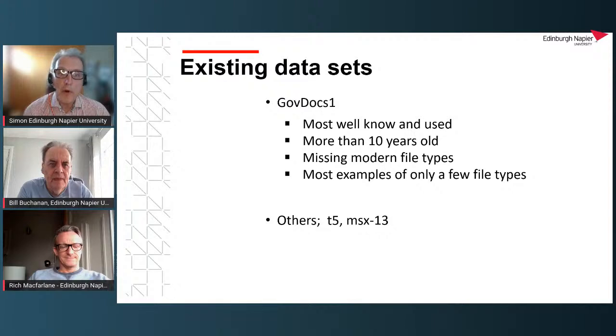There are some more modern data sets, the T5 and the MSX data sets, which are also used in some research. These data sets are based on the GovDocs1, but have been enhanced to contain modern Microsoft formats; the data set has been reduced in size, but enhanced in content. So now these data sets contain docx or similar modern Microsoft formats. But time moves on and file type usage also changes.